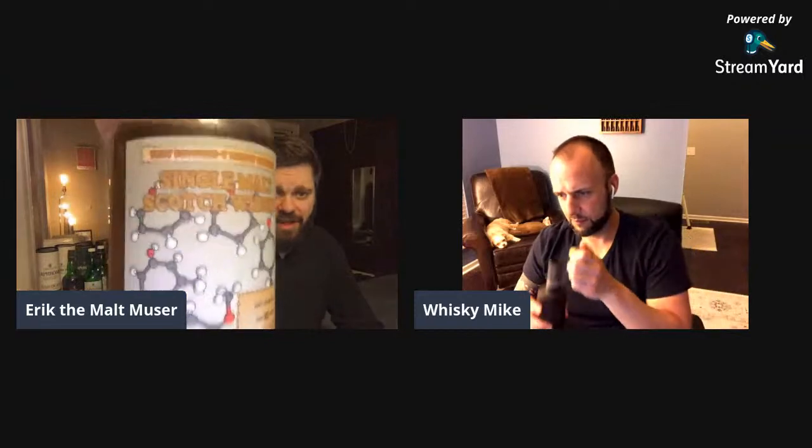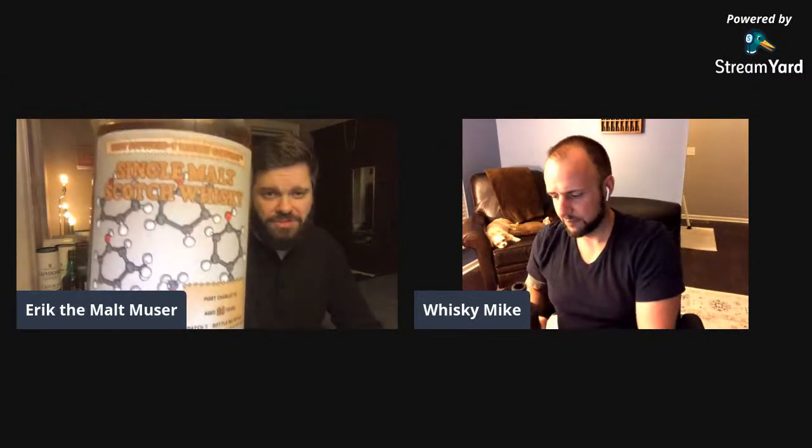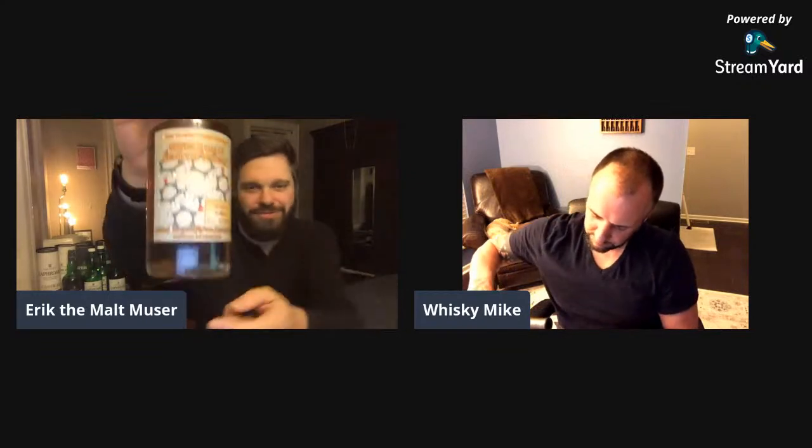So this is the Port Charlotte that I had got. This is the boutique whiskey. It's the 14-year-old, 375 bottle, as you can see. Apparently they do all these pretty cool graphics on their stuff. This is the 5 molecules of peated whiskey, but good whiskey. I opened it a couple weeks ago on a live stream. I'm definitely going to check that out.